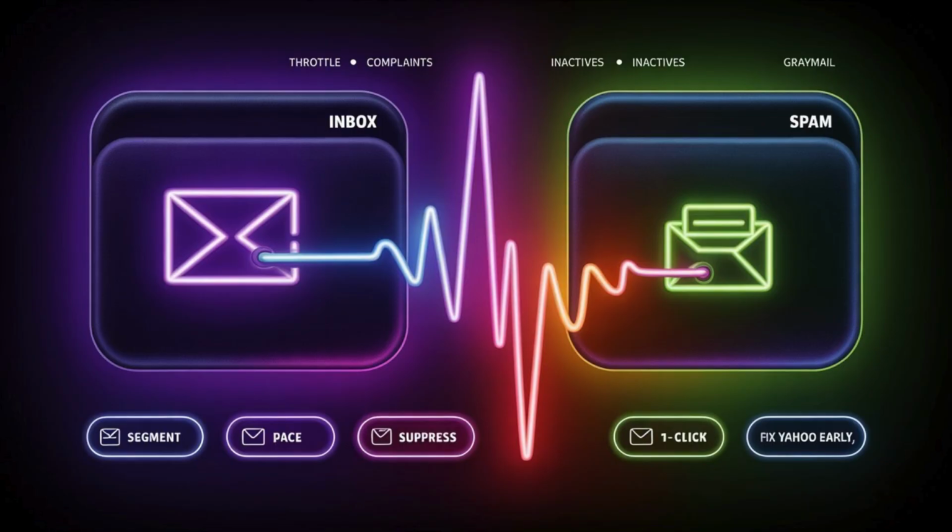Match your subject line and preheader to your actual content. This seems obvious, but Yahoo is scanning for bait and switch tactics. If your subject promises one thing and your email delivers something else, that's a ding.